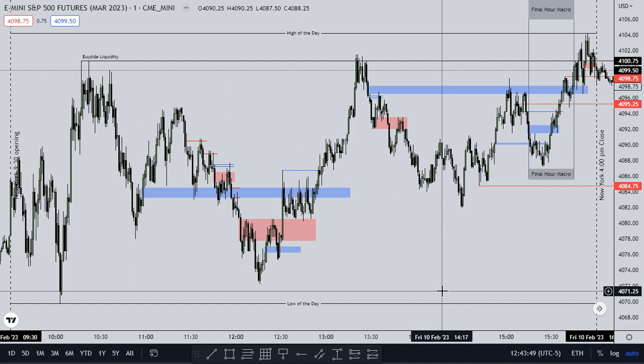Where's equilibrium on the range that's already been formed for the day? Where's the liquidity pool that's just beyond what your chart's showing right now because you're too zoomed in and you're surprised? Like, oh shit, what just happened? Why the hell did that just happen? Where did that move come from?